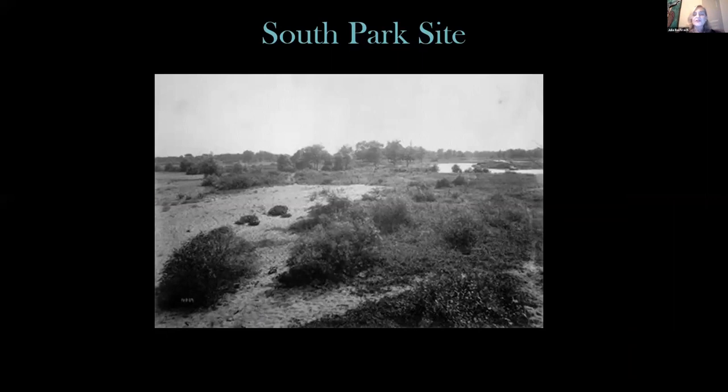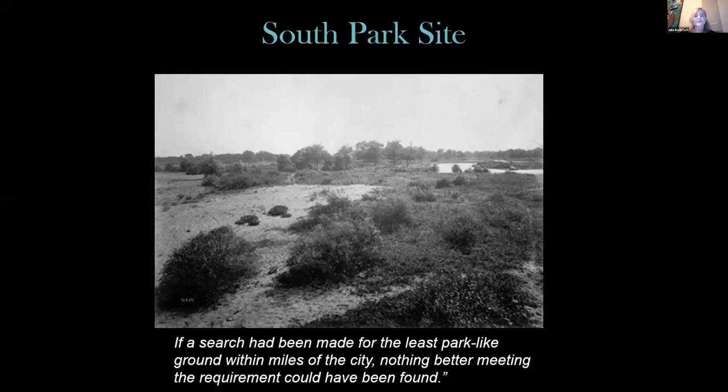While working on Riverside, Olmsted was asked by some prominent Southsiders to come and look at the site that would become Chicago's South Park. They actually wanted something like Central Park. And when he got here and looked around, did he say, ah, what a fabulous place for a park? Not exactly. He said, "If a search had been made for the least park-like grounds within miles of the city, nothing better meeting that requirement could have been found."